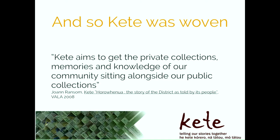So the Trust decided to do something about it. And that's when Kete came to be in 2007. It's an open source project that enables communities to upload and share local digital content and tell stories with it. It's a tool that enables communities to build, rally together and learn digital skills to share their stories with the rest of New Zealand and the world.